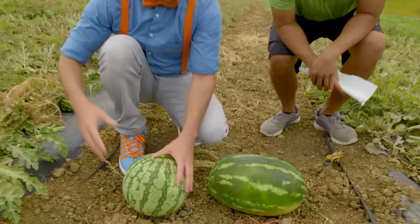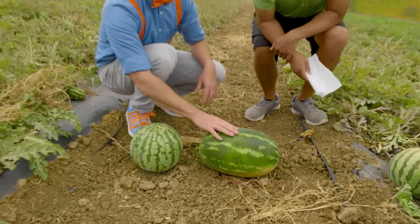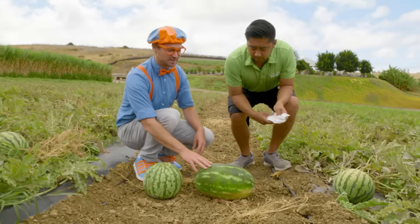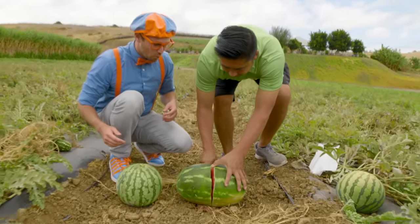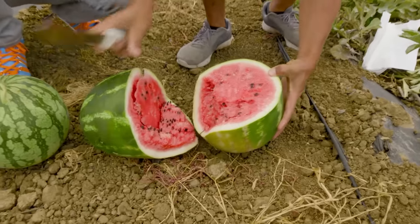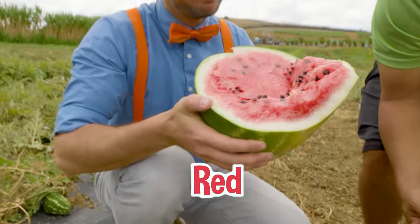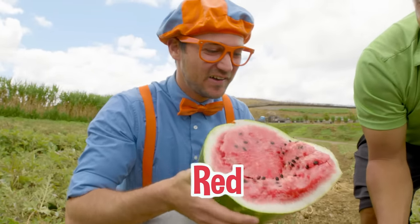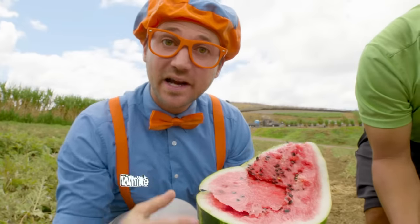Okay. All right. So, this is a normal watermelon, and we know what the color inside is. But we should just cut it open and check, right? See what it looks like. Wow. Yeah. Green on the outside and reddish pink red on the inside. Wow, and do you see the seeds? They're black seeds and white seeds.